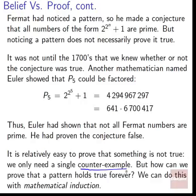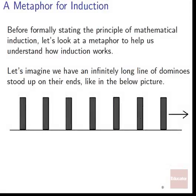But how can we prove that a pattern will hold forever, that we've got some sequence of things that's going to always wind up being the case? So we can do this with mathematical induction. There's other ways to do this. You can make logical arguments in other ways, but a good way to do this is with mathematical induction. It often works well. Before formally stating the principle of mathematical induction, let's look at a metaphor to help us understand how induction works. So here's our metaphor.